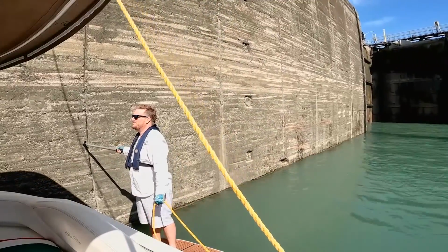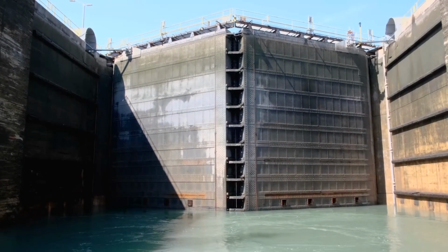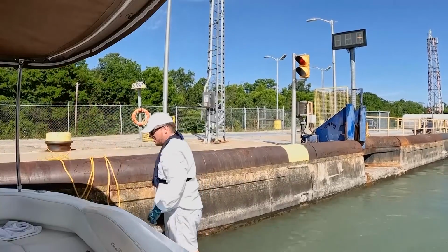The Seaway provides the lines, and you need to keep pulling in, so you don't tie off here, you just loop it around a cleat and keep pulling it in. And be sure to keep the line out of the water and away from your props.